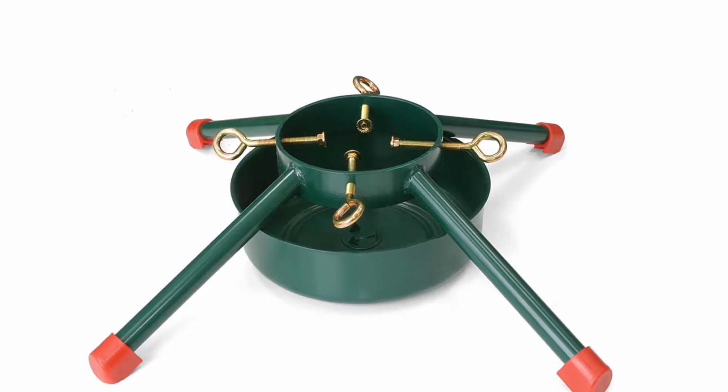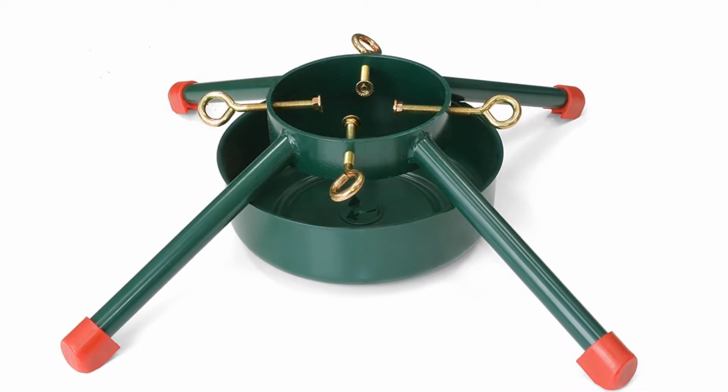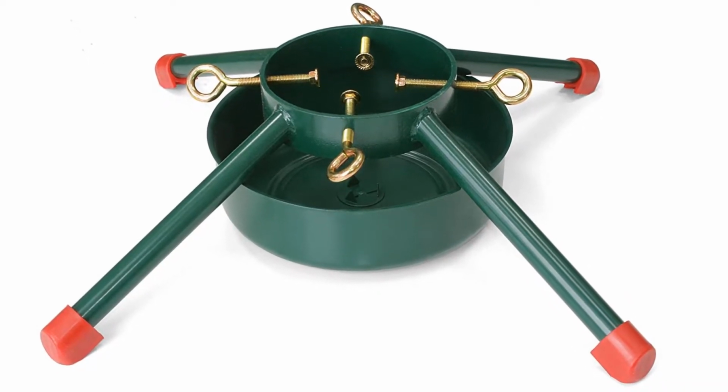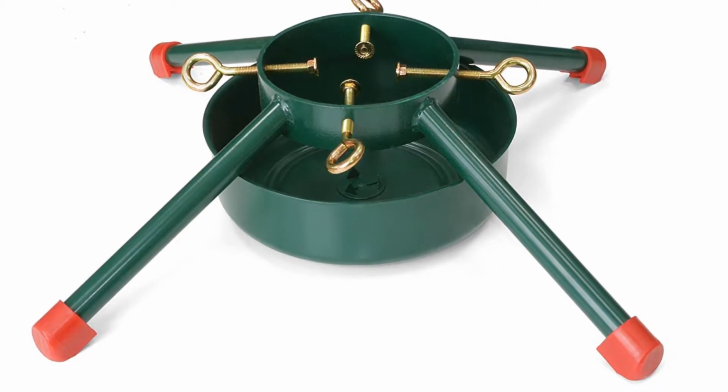The hardware of this tree stand is of decay-proof gold tone zinc dichromate. This Christmas tree stand is ideal for the larger trees. Furthermore, the powder coating finish of this tree stand makes it resistant to rust and gives additional durability.